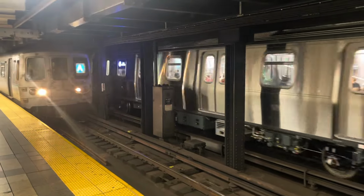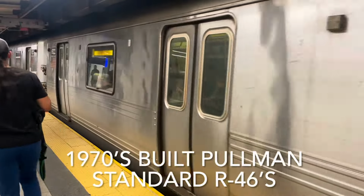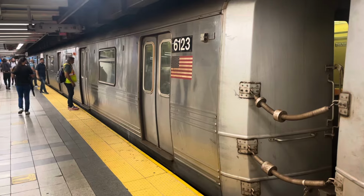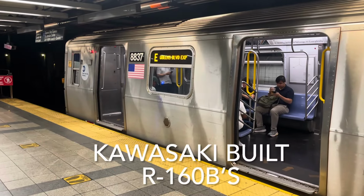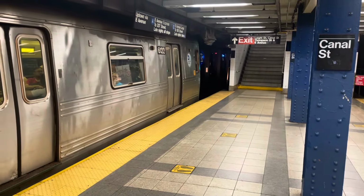The old R46s. From what I heard, they're starting to scrap these. There's a set of R160s on the E. And these Pullman standard R46s.